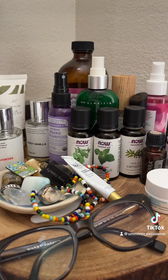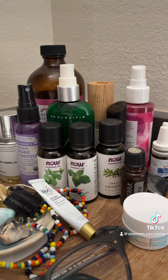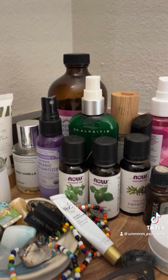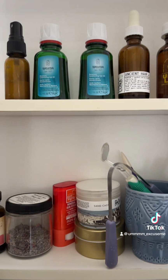Yes, this is like main section of the apothecary, right? I have the rose waters, I have the Dr. Alkitis, I have the essential oils, I have the castor oil. And then this like rounds out the cabinet. As you can see, I don't have any actual medicine in there. This is medicine to me.